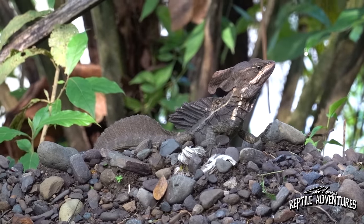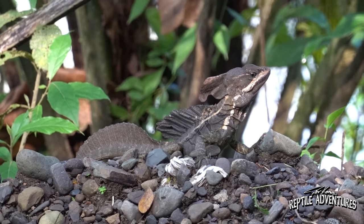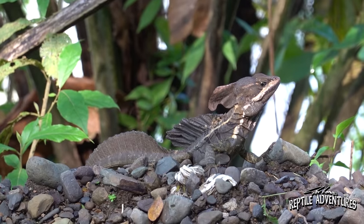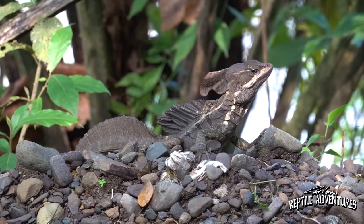So speaking of big lizards that you can see here in Costa Rica, have a look at that guy right there. That is a big, beautiful male brown basilisk. Look at the sails on his back and on his tail. And he's literally right on the side of this road that leads into the town that we're going into. But that, again, is why Costa Rica is so amazing for reptiles and amphibians. You can see just cool stuff like this just walking down the road.